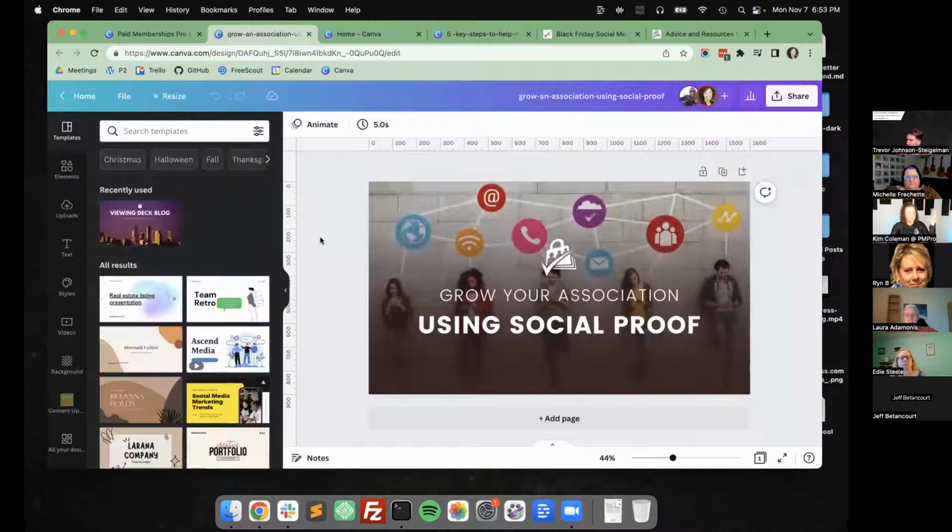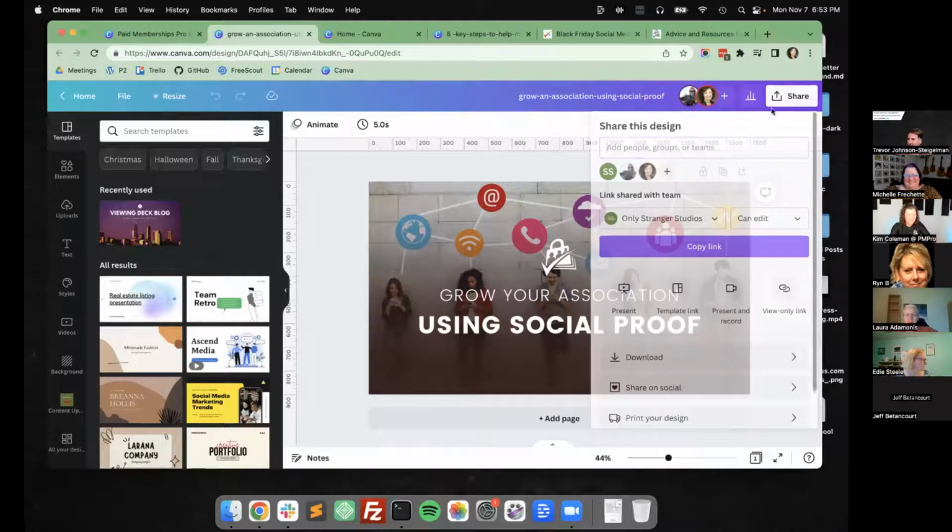Okay, so she designed this image. We're ready. We love it for our WordPress site. Oh, she's in this graphic. Look, you can see her face. She's not watching, is she? Hi, Sam.